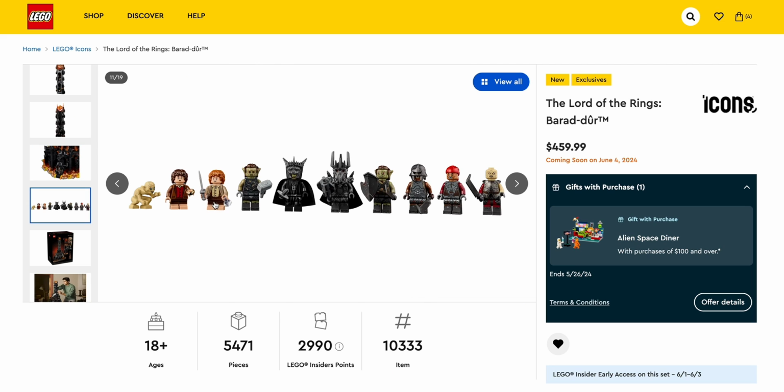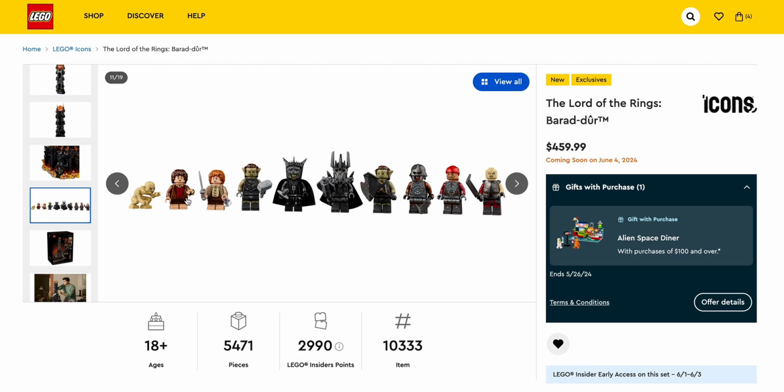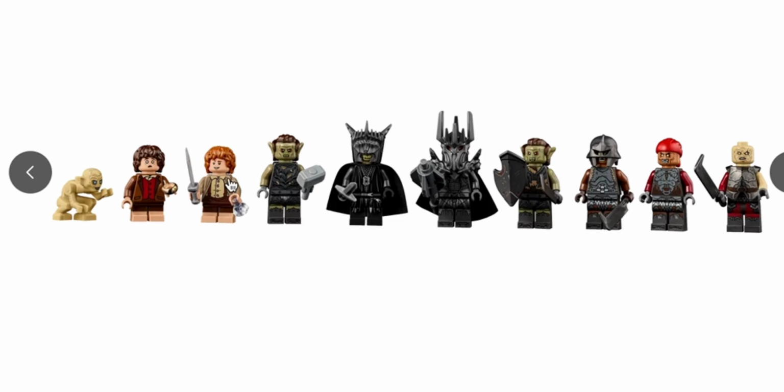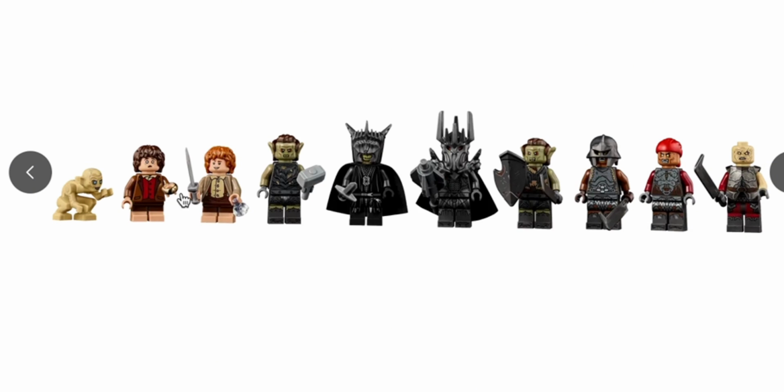Now let's look at these minifigures. My very first impression was disappointment when I looked at the hobbits. For those of you who don't know, when Frodo and Sam get to Mordor, they actually have different outfits. I believe it's more like suspenders, and they lose their vests and coat and stuff. So Sam would just need to lose his little jacket here, and I think he'd be good. And then Frodo actually just wears suspenders.